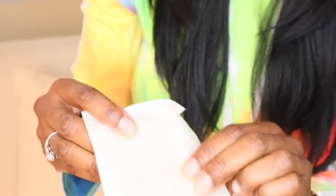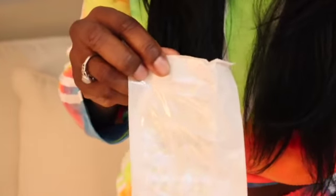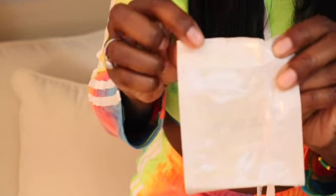They range in sizes. I don't know if y'all can see. I can't see that. There you go. They range in sizes, from big to small.